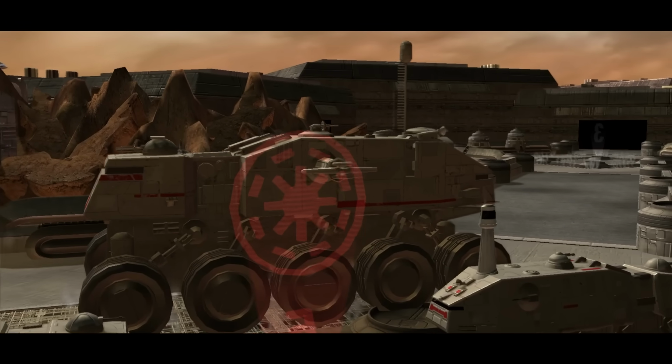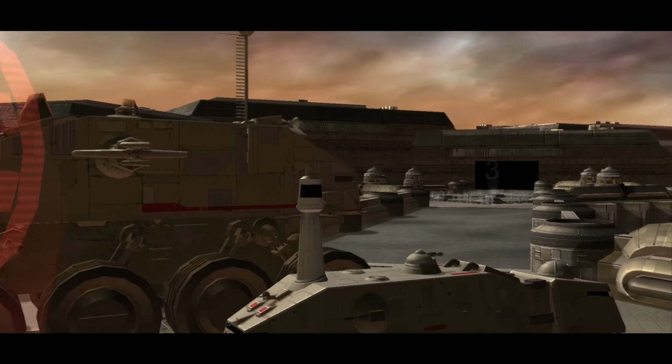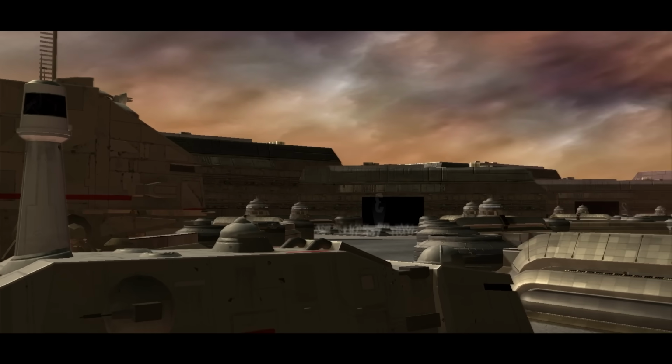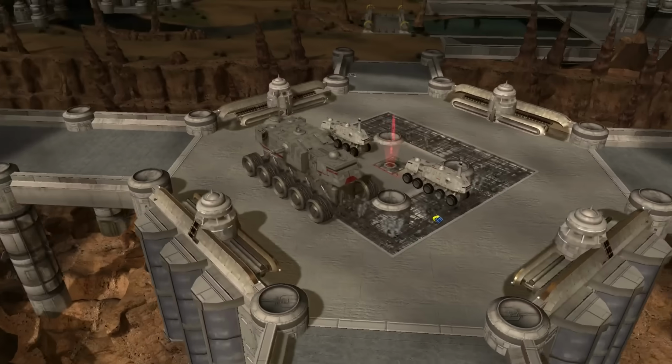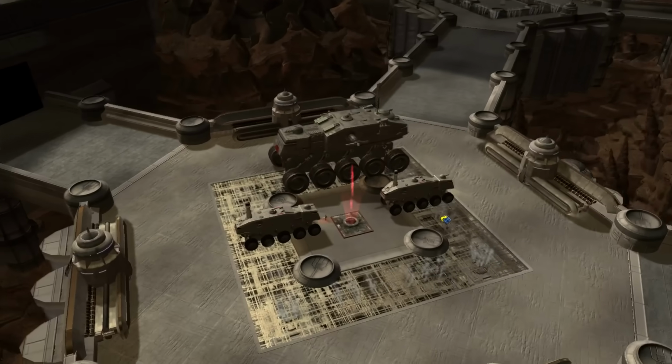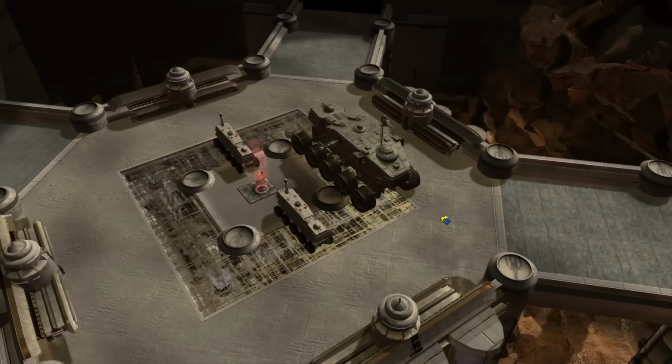I do need to note that aforementioned segment from the Essential Guide to Vehicles and Vessels is actually referring to a smaller Juggernaut variant, the earlier A5. The A6, which we've been talking about for most of this video, could carry up to 300 troopers, perhaps even more.